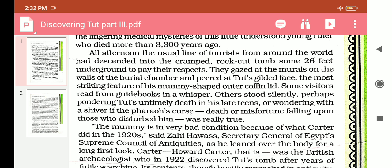Now, let me tell you the meaning of some difficult words. Descended means moved or gathered. Cramped means very small to fit into. Rock-cut means made in a rock by cutting it.